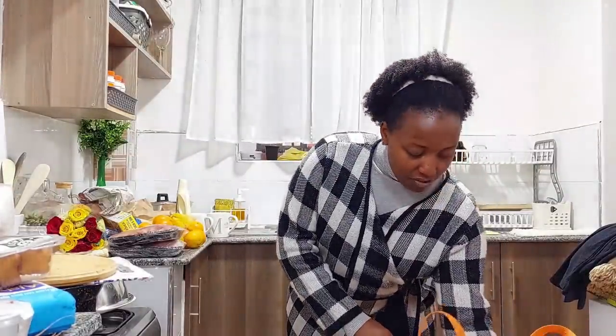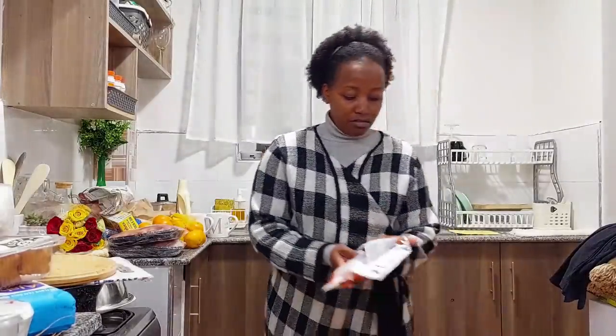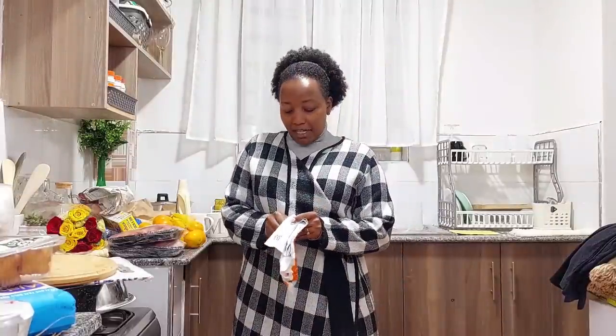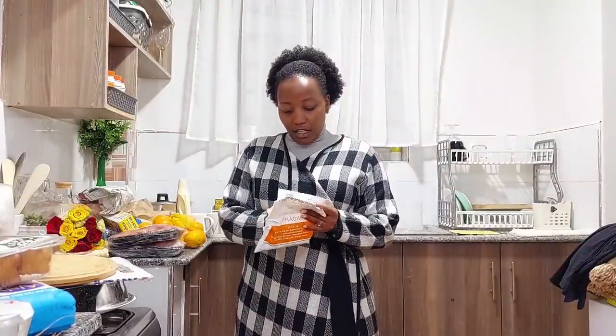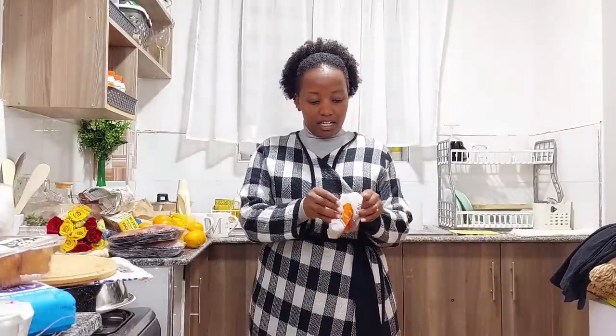Oh, I have a package from Jumia. In fact, the main reason I went to town today was just to go and collect my packages, only for me to get there and find that only one had arrived. I bought a tripod. I bought some skincare items, but they hadn't arrived. So this was the only one that had arrived.